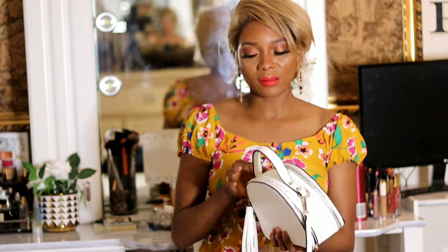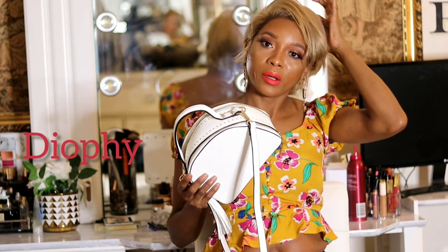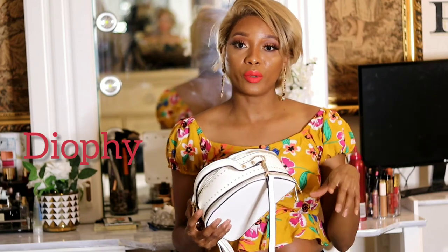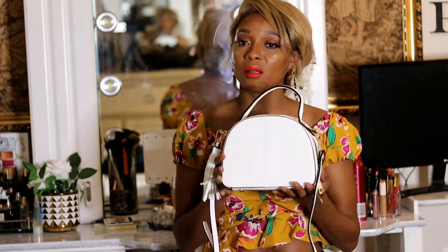Okay, and I don't have the tag for this one, but I don't think it was more than $10.99 or $11. I don't think it was more than that. So this brand right here, I'm going to write the brand name on the side so you guys can see. Every time I go to Ross, I always make sure I look to see if there's anything from that brand, because that brand has never disappointed me. Everything that I find over there is always nice. So yes, it's a pretty nice bag.